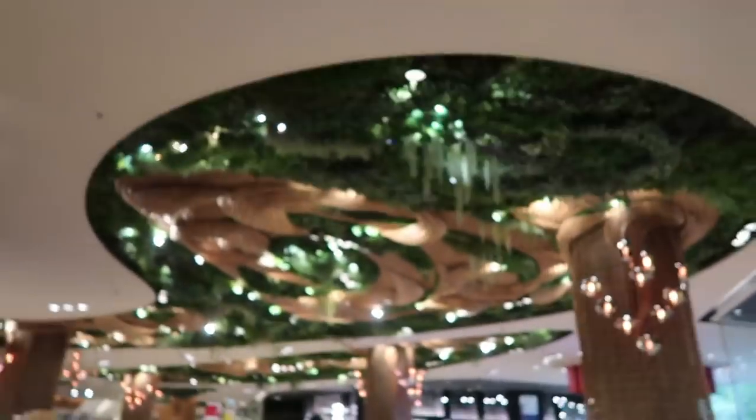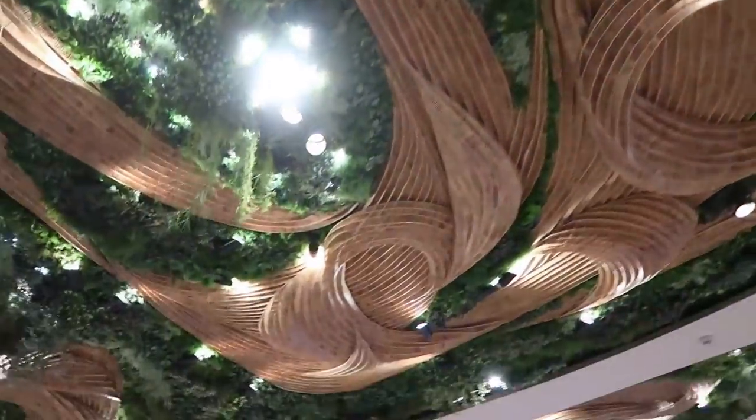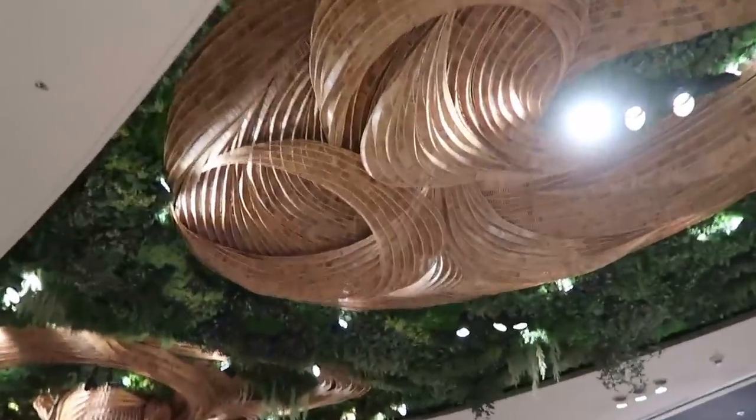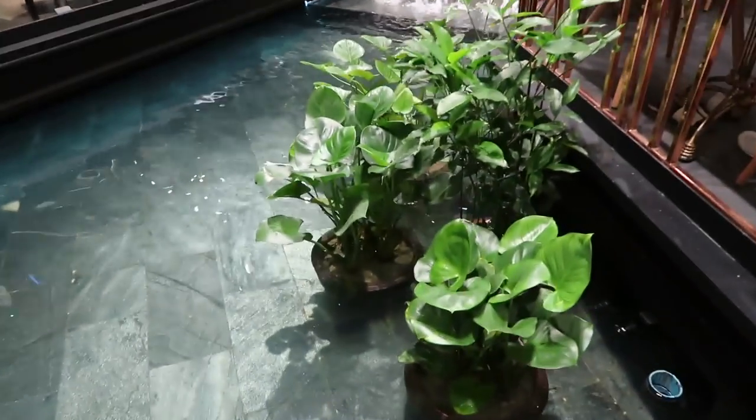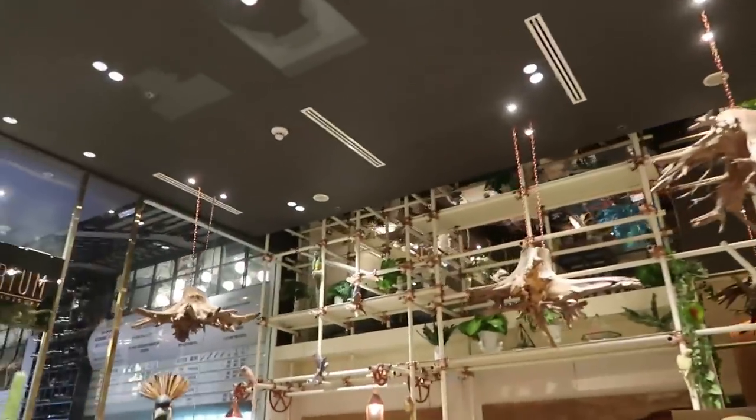Wow, the malls in Bangkok. Nice. Ooh, like the water feature. Oh my, look at the ceiling. It's like a forest. I am liking that. Wow. Oh, that is so neat. It's like we're beneath giant trees. You know what I'm saying? Very nice. Wow, I just love the plants they use. See that? Gorgeous. There should be fish in here. Wow, look at those hanging driftwood.